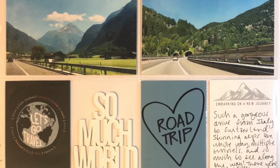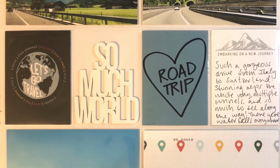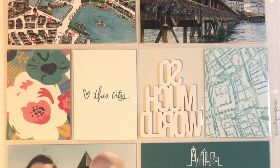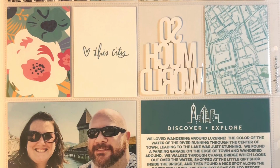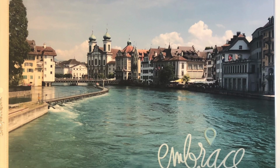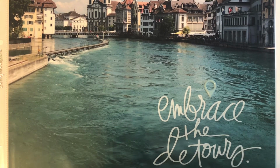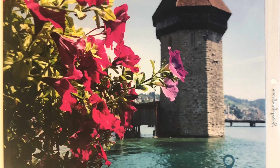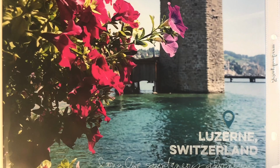So before I jump into that one, I'm going to leave you with a close-up. I used that Let's Go Travel from the 2020 word collection, and the So Much World wood veneer. I just slid that into the pocket, free floating. Added some puppy sticker geotags. And this is one that I had shown a printout of in an earlier video.